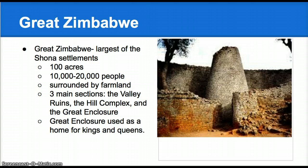The biggest one in the Shona settlements was called the Great Zimbabwe. It consisted of 100 acres, 10,000 to 20,000 people, and like I said, they were largely surrounded by farmland. There were 3 main sections to this complex: the Valley Ruins, the Hill Complex, and the Great Enclosure. And we're going to look a little bit more closely at the Great Enclosure.